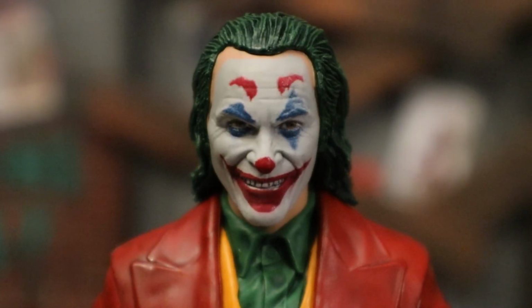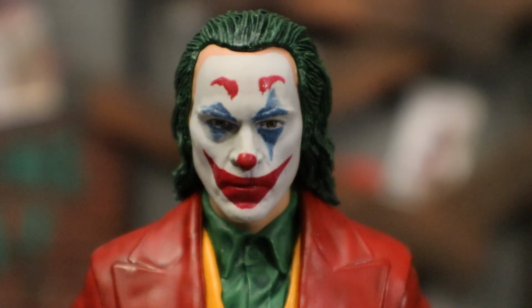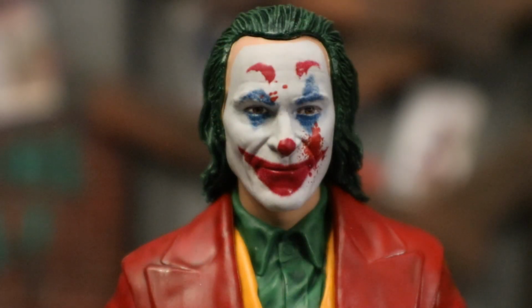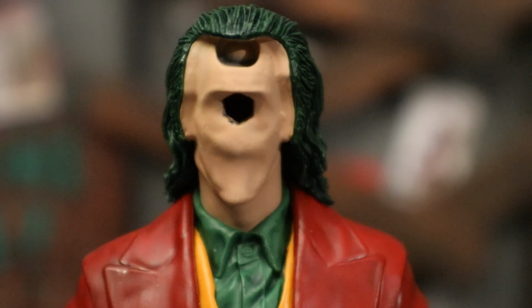Here's a look at the first face. This one is smiling, teeth exposed, probably the most default face of his that comes with. And here's his second face. You can totally see he looks almost sad underneath all the makeup. Mouth is a frown under the smile. And here's his third face. This one looks to be kind of bloodied up, beat up, probably from the end of the film. And if you're curious how he looks with no face, here you go.